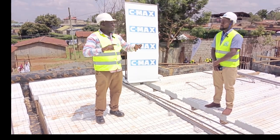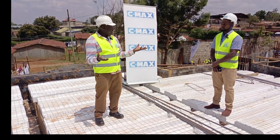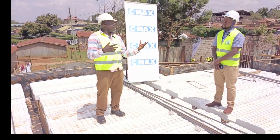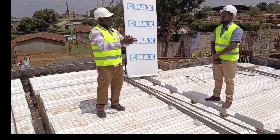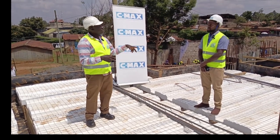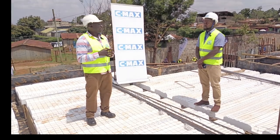It's very firm, it's very strong. What you do is just see the way it is supposed to be laid. At the time you are buying them, you can get how you have to apply them according to the reinforcement. It is very good. It's very sufficient.